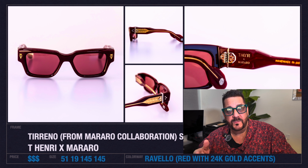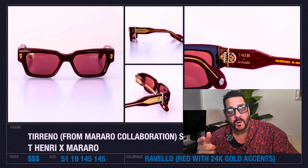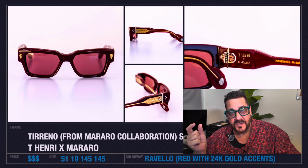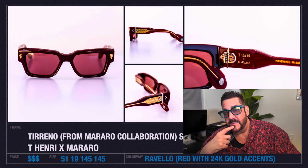And my first hint was noticing that there are 6 decorative screws that attach the core wire and the hinge to the temple arm. And I wondered why there were 6 instead of the normal 3 that I'm used to seeing with T. Henri. The reason is because there's this piece that's actually part of the frame front that extends up about 13, 14 millimeters. Just really, really interesting. And then the question becomes, how do they do that?